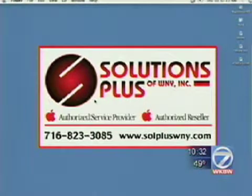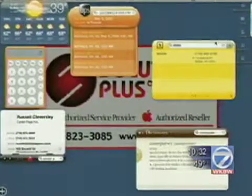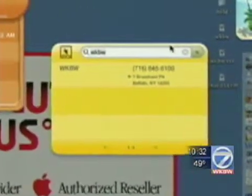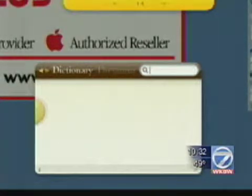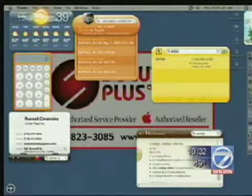The next one that people will be most interested in is something called Dashboard and Widgets. Oh, look at that. These are all your little mini applications. I actually looked up WKBW to make sure that I was going to the right place this morning. These are all these little widgets that you use all the time that, instead of having to launch your calculator or launch a dictionary, you press a key command, it's there, it goes away, and it comes back. You can start typing whatever you're looking for in your dictionary, and it still is so fast, it does it on the fly.